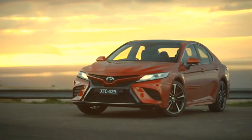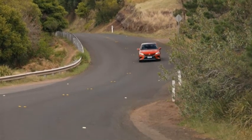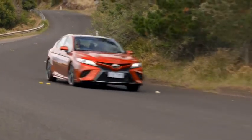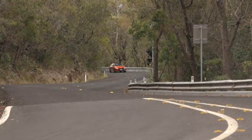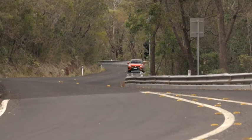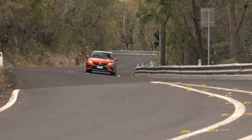We started our drive program in the regional city of Coffs Harbour, 530 kilometres to the north of Sydney. The lower centre of gravity not only improves its looks, but helps provide better driving dynamics. Road noise varied considerably. On the smooth motorways it was quiet, but on the coarser bitumen surfaces the noise increased noticeably. The ride was very comfortable without compromising its road holding or its confidence on bumpy, twisty roads.